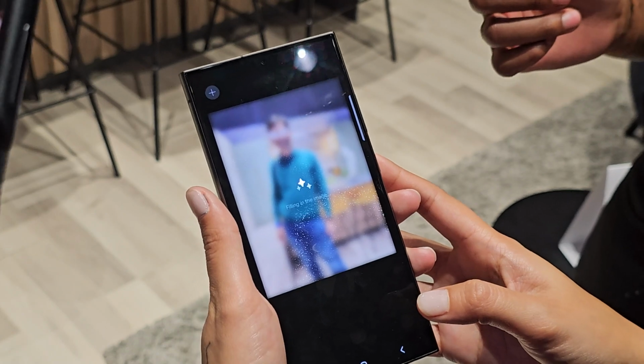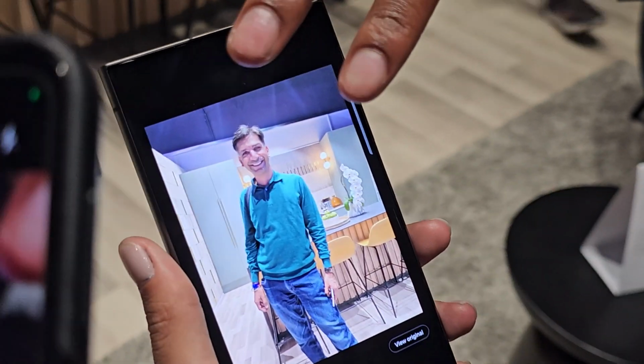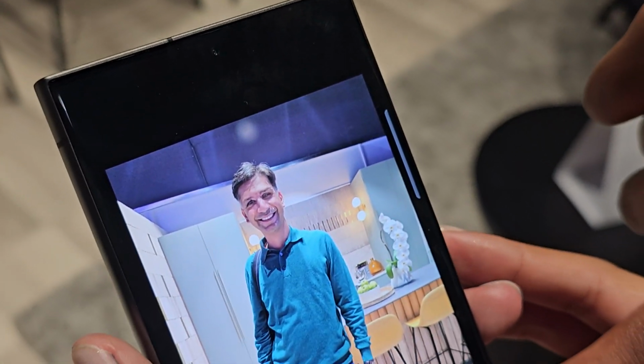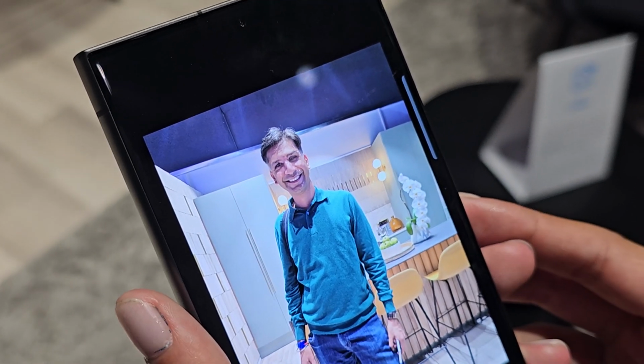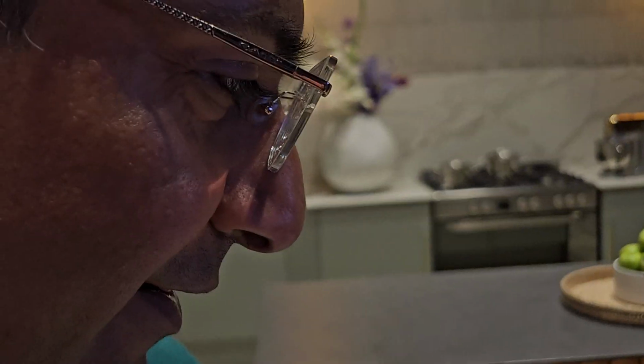I'm nervous. I love it. Oh wow! Oh my goodness! Would you look at that? That's crazy. Wait, the original? Look at that. Oh wow, you look younger! That's insane. That is absolutely... It removed your glasses.